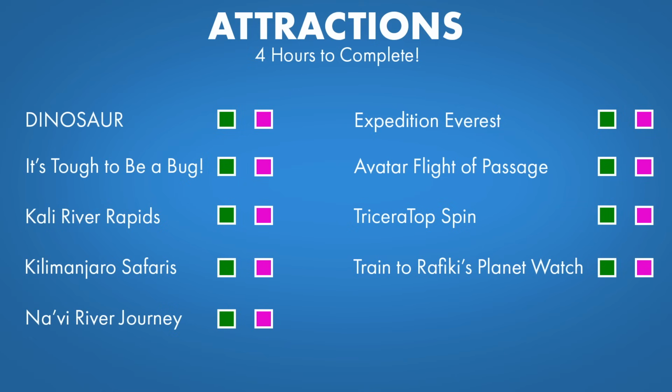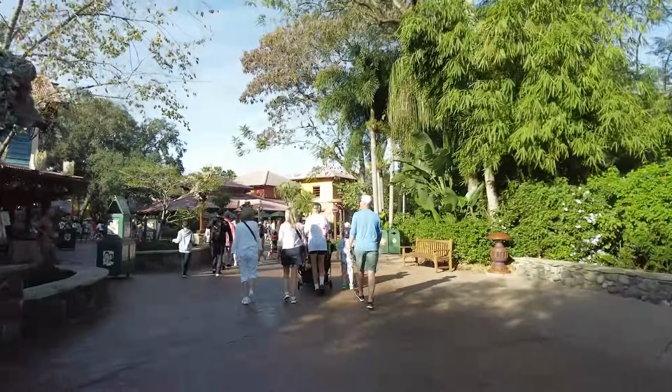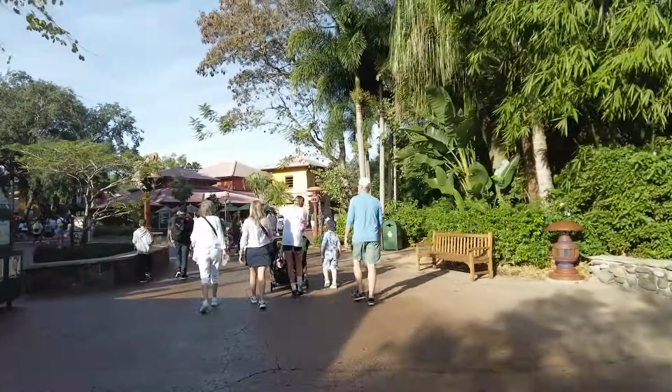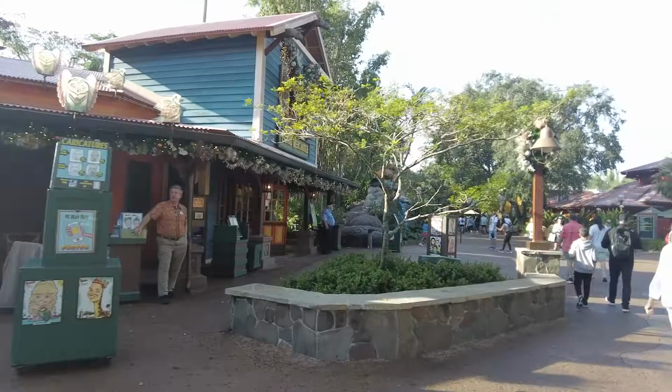All right, good morning, Animal Kingdom. The weather is lovely today, nice and cool, but I'm also able to wear pants. I love this time of year. Christmas decorations are up in Animal Kingdom. They're beautiful. It's gonna be a good day.